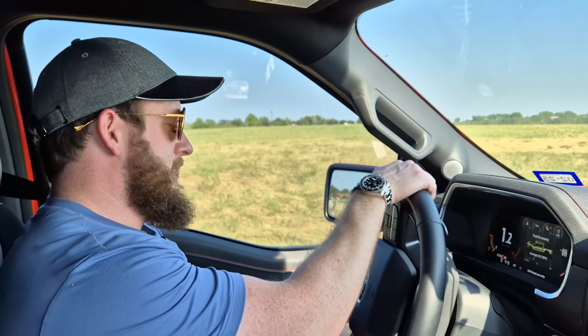Before Steven comes to join us and we get this thing out, we've got hundreds of acres around here of off-road terrain. We've got some jumps coming up. It's gonna be a little bit insane, but this is the Raptor R.